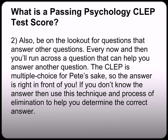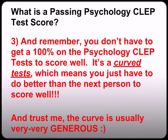Number two, be on the lookout for questions that answer other questions. Every now and then you'll run across a question that can help you answer another question. And like I usually tell people, the CLEP is multiple choice for Pete's sake. So the answer is right in front of you. And if you use this technique combined with process of elimination, it'll help you determine the correct answer for a lot of questions you're unsure of.